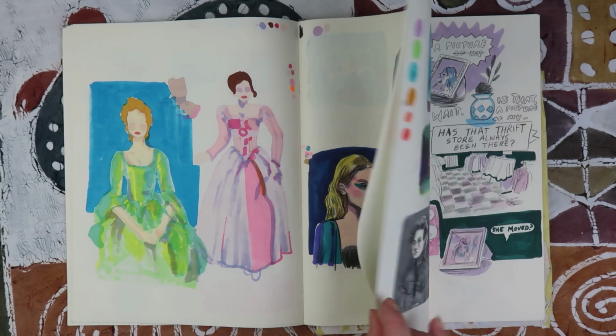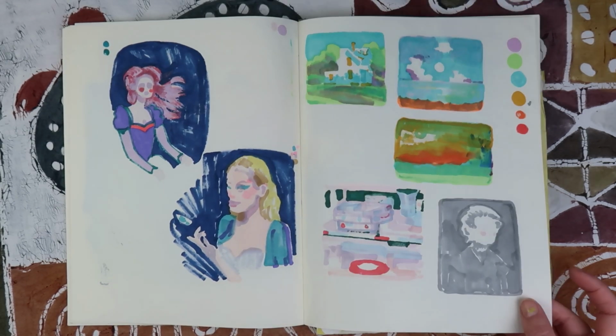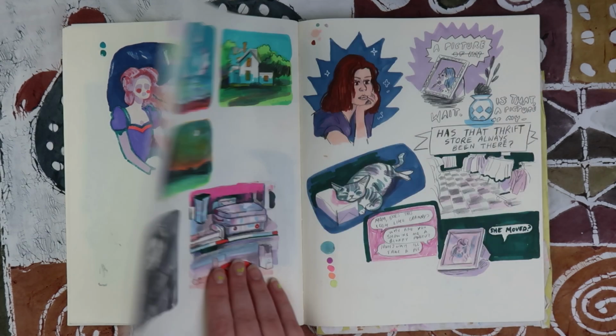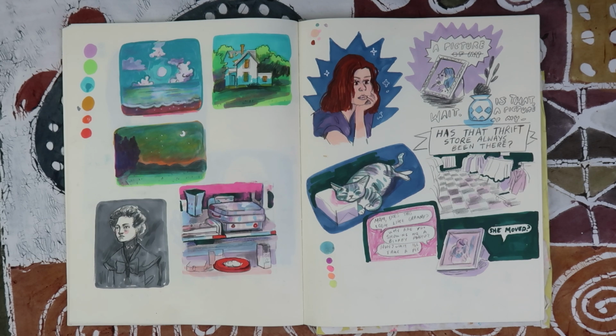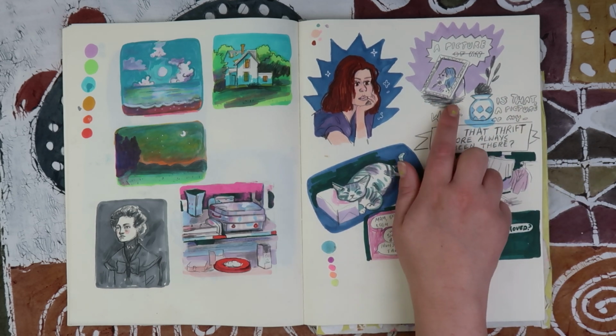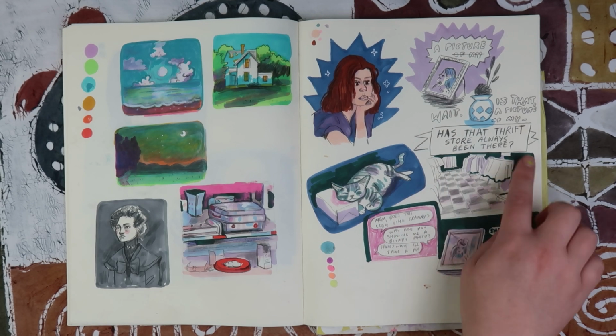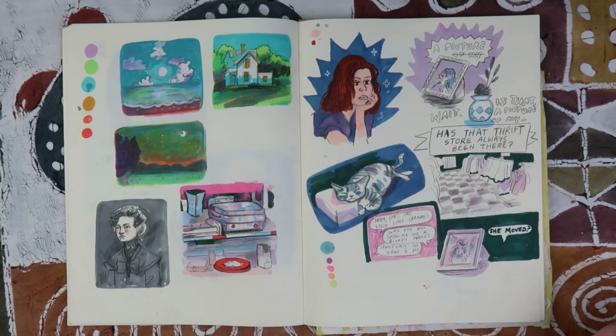I was like, whatever. And then, okay, this page, you can see the paper is so thin, this stuff goes through. This is when I started to get the idea for Picture This, which is my last horror comic that I did. I was just writing ideas and drew a picture of this. Then I was like, wait, has this thrift store always been here? Like this mystical thrift store?